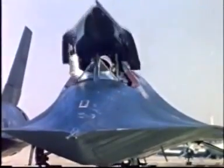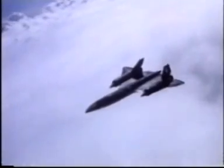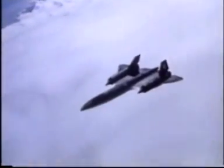One of the things I enjoyed about flying the Blackbird was knowing that information is power. The information we would gather could very well preclude bombs having to be dropped at all. It could save a lot of people's lives by having the right information at the right time.